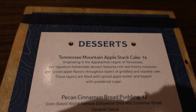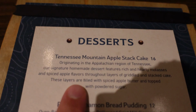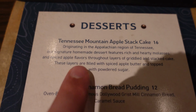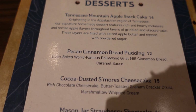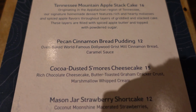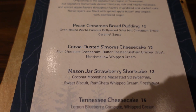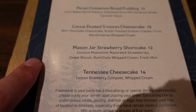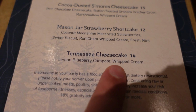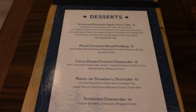All right, so we just got the dessert menu. This is their signature dessert, the Tennessee Mountain Apple Stack Cake. I might be getting that. Of course, they have pecan cinnamon bread pudding. It's basically the gristmill cinnamon bread, caramel sauce, cocoa dusted s'mores cheesecake, mason jar strawberry shortcake, Tennessee cheesecake with lemon blueberry compote whipped cream. Honestly, I don't even know what I want.